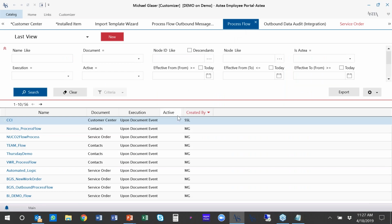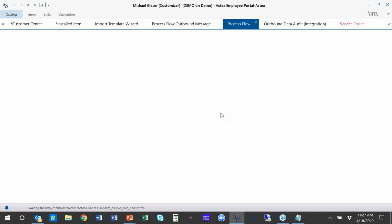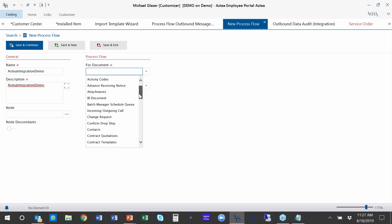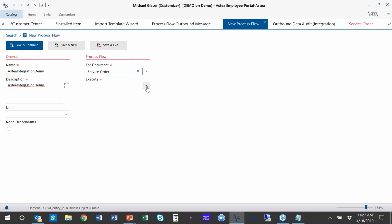So the next thing I want to do, as I've alluded to before, is talk about the heart of this particular tool. Let's create a process flow that's going to run all of this. I'm going to create a process flow titled Integration Demo. I'm going to cheat and not get too fancy with things. We'll pay attention to service orders. Every element, every activity here within Alliance can be exposed to a process flow.